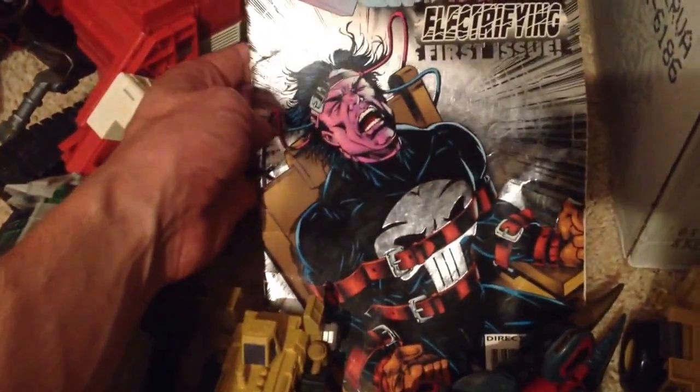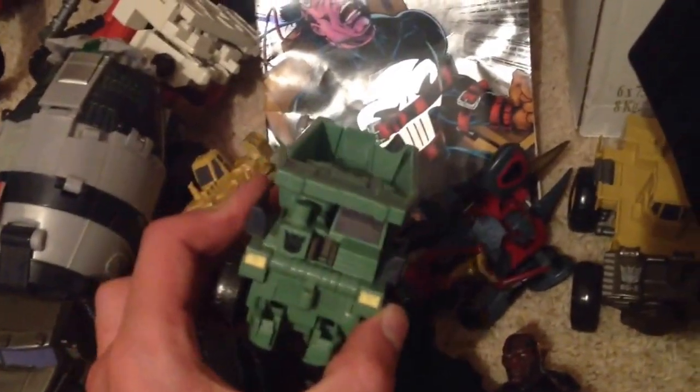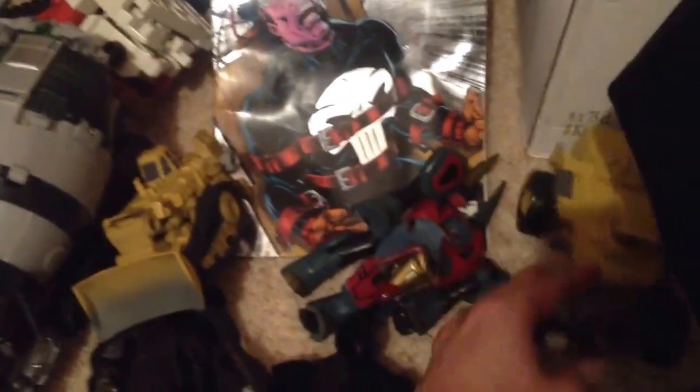They also had Punisher and Electrifying First Edition, so that was pretty cool. The dealer that said that he needed that one also sold me this little dump truck that apparently goes with it, as well as this little truck that goes with it. And yeah, they were 2 for £5, but that's trader prices.